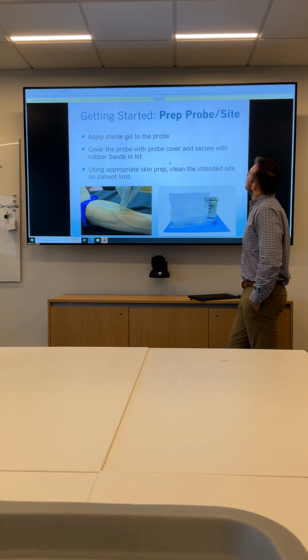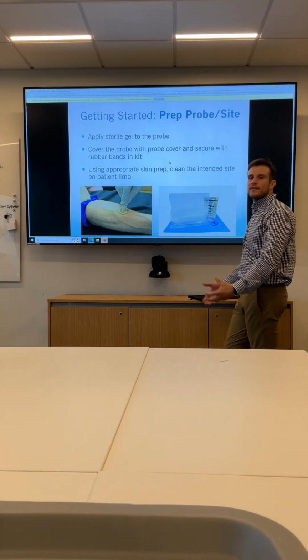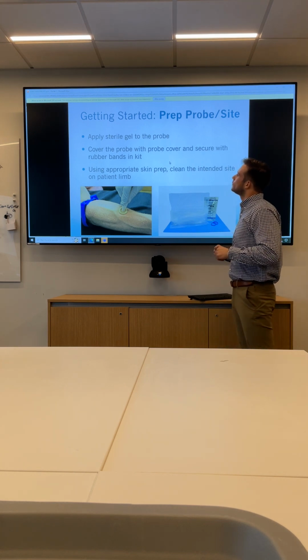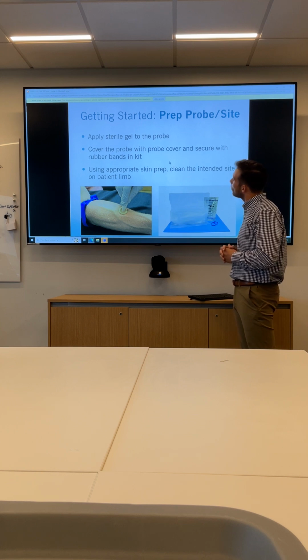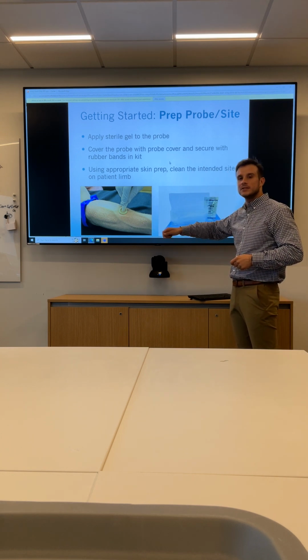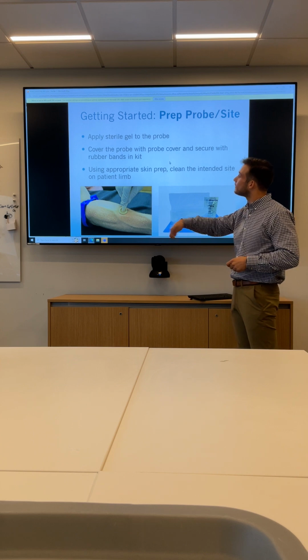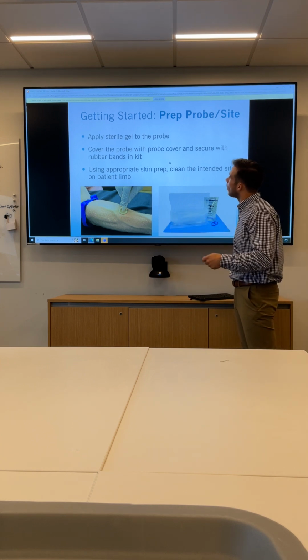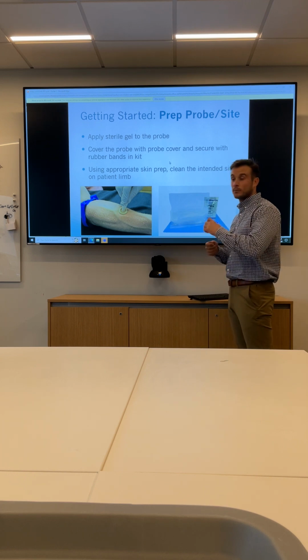All right, prep the probe and the site. Once we have set everything up and your ergonomics are to your standards, we are going to go to the patient and prep them and probe them. Before we apply the sterile gel, we're going to wipe them down. We're going to get that chlorhexidine swab, that alcohol swab, or that betadine. We are going to wipe that arm down, and we are going to apply sterile gel to the arm and also sterile gel to the probe.